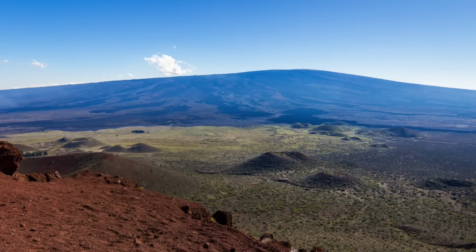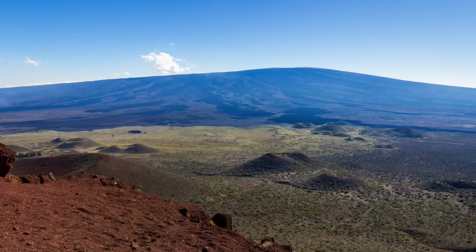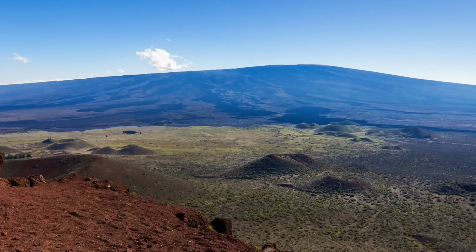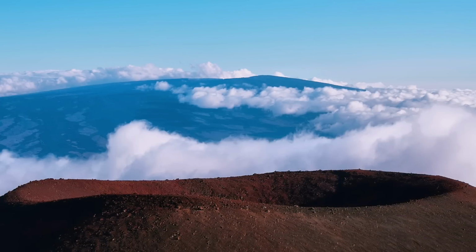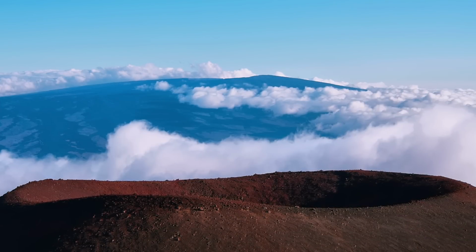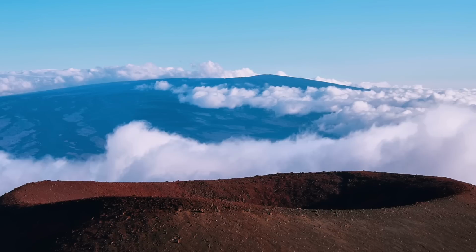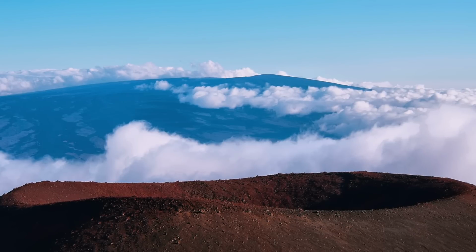But in either case, experts will be unable to predict the extent of the eruption until the event itself is more imminent. For now, Hawaiian officials have warned residents of the Big Island to update their personal eruption plans and to have a go-bag ready in case a quick evacuation is needed.